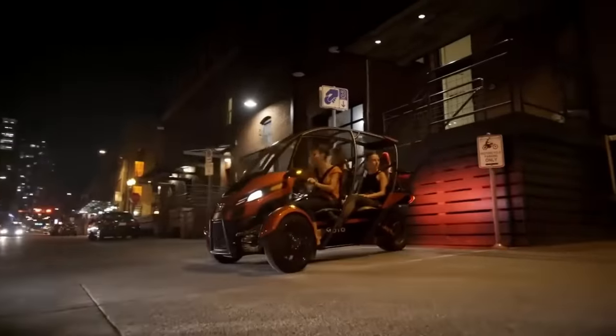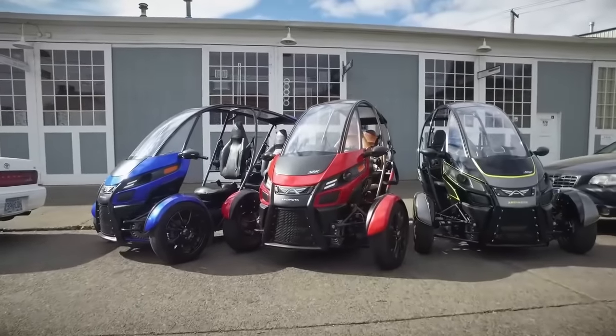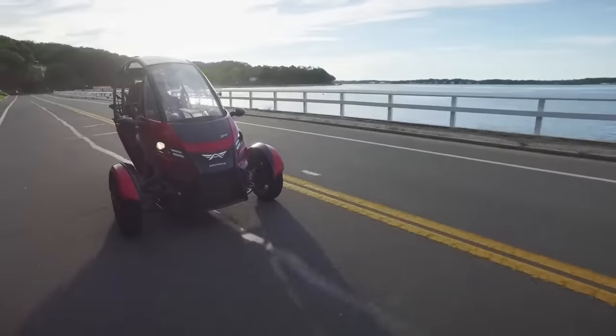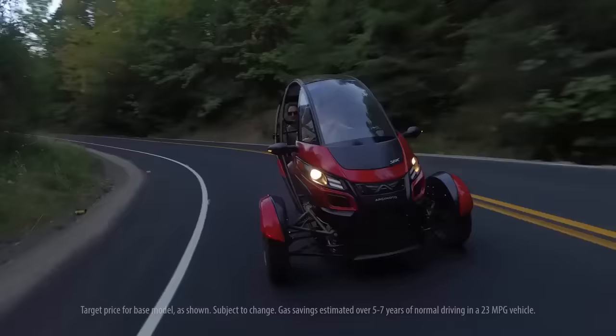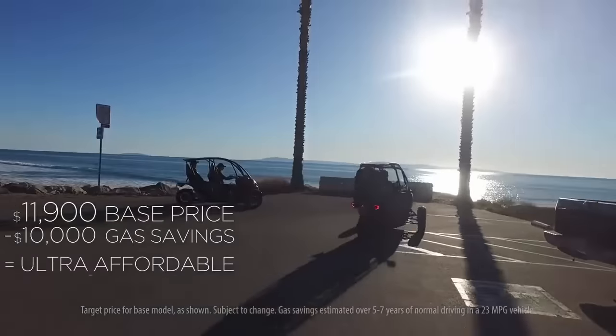Hey, big city parking. Fun utility means you can park three SRKs in one spot. I don't know about you, but if I had $100,000, I wouldn't burn it all on one luxury electric car. I'd buy a $12,000 Arcimoto and $88,000 worth of memories.